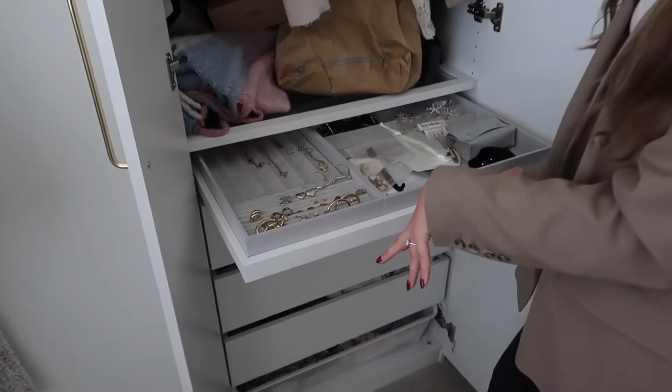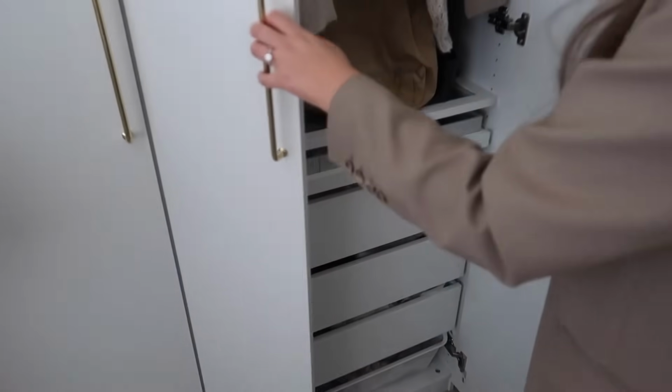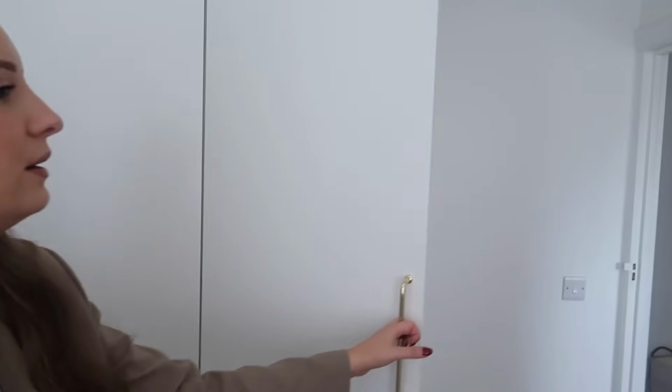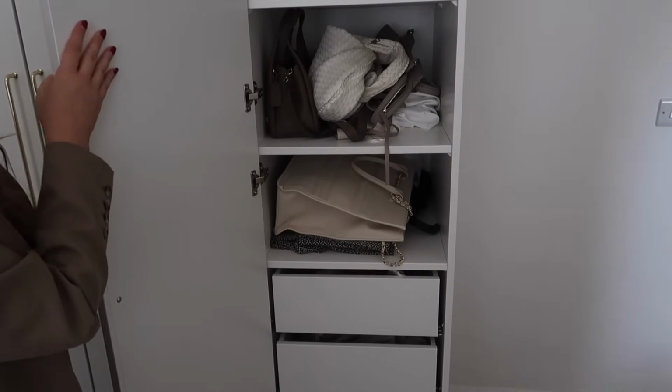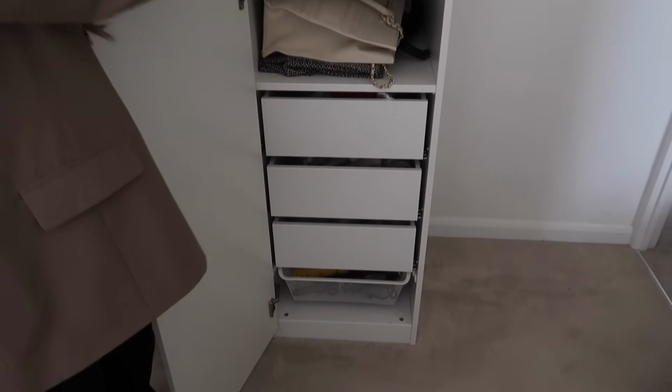You can have all your jewellery on here, and then in this one, I personalised it to be a little bit messy, but that's why I wanted to go for the doors, so I didn't have to keep it all neat. I've got all my bags stored in here. I did debate going for the wardrobes where you don't have the doors on, but I know what I'm like, I end up throwing stuff in, and I knew it would get messy too easily, so doors was definitely the best option.